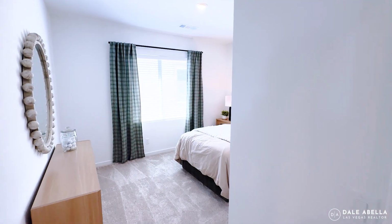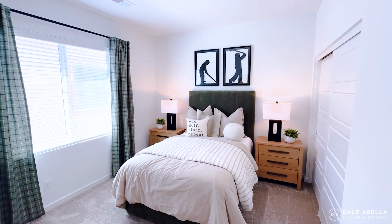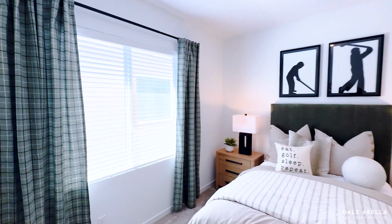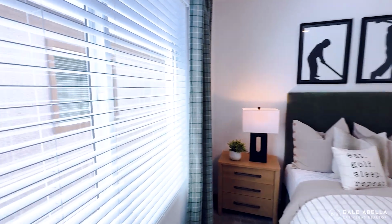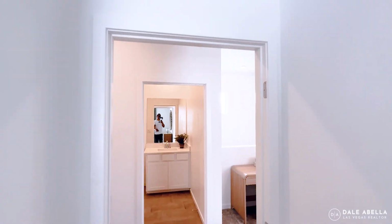Here you're gonna have your other bedroom. Okay, full size bed. Plenty of room, plenty of space. Okay, also have your closet over there. These doors are 6x8 doors as well.